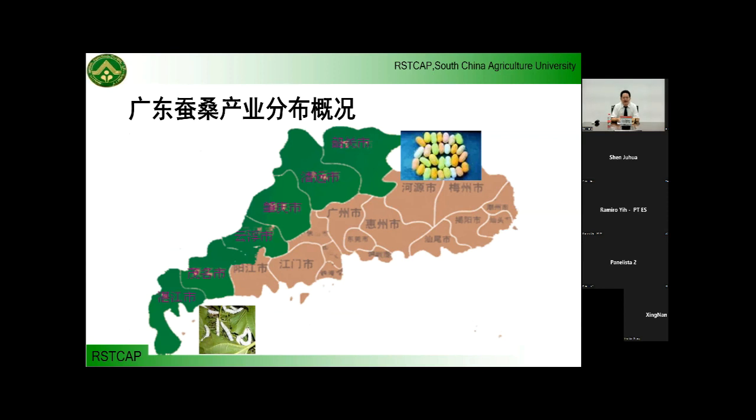In Guangdong province, you can look at the map. There are 130 million people in Guangdong. This is the north region, close to Hunan province. It's the western region close to the sea. This is a Guangdong province region to raise the silkworm. Guangzhou is in the middle. This is the Pearl River region. Now, it's an advanced region for industry. This is the east region of Guangdong province. It produces the silk.